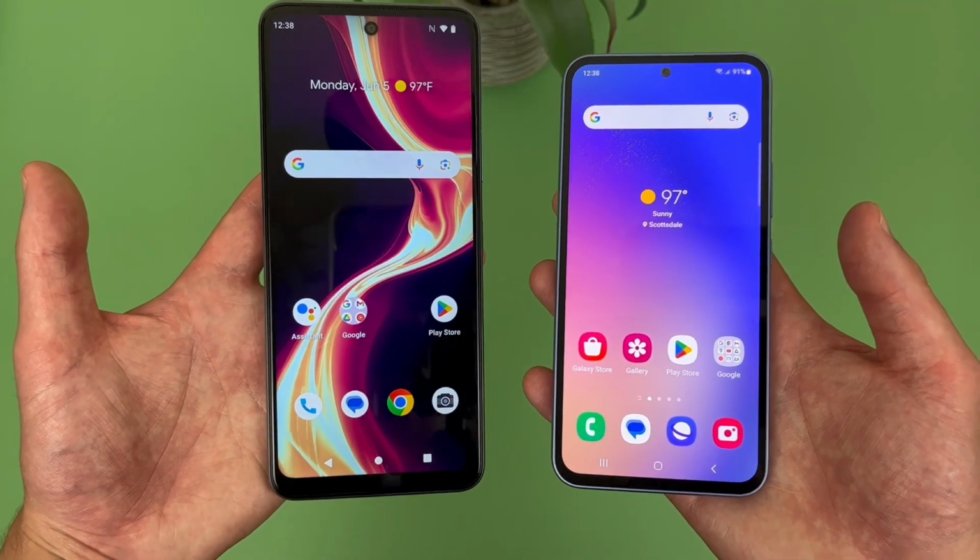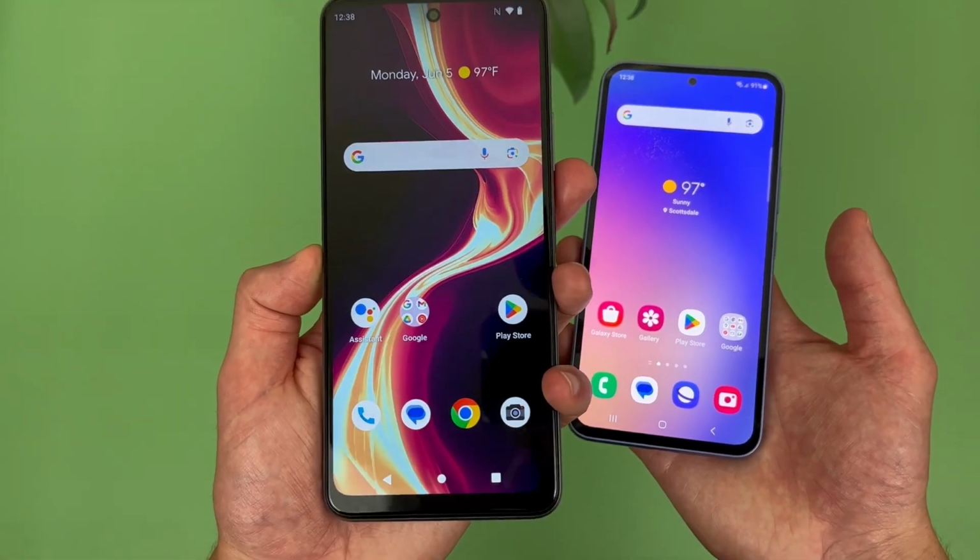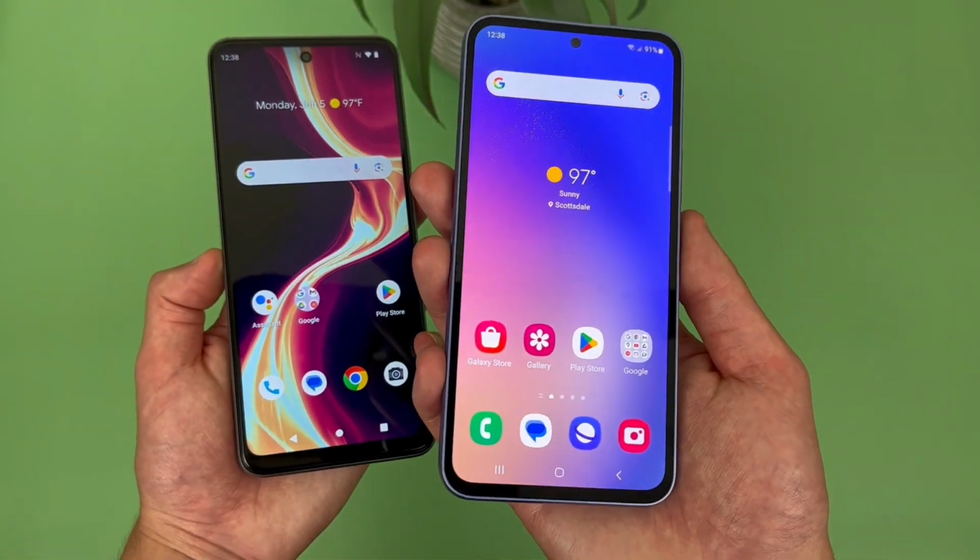Now both phones here have 5000 mAh batteries, with the Celero 5G Plus supporting 15W fast charging, and the A54 5G supporting 25.